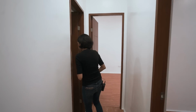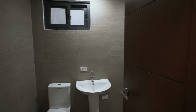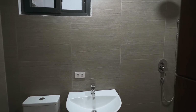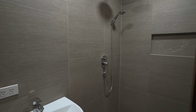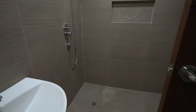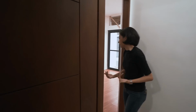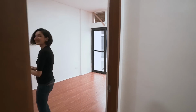And here we go. Oh, this is the common toilet and bath. So pretty spacious, good layout. Fun fact, this is one of my favorite compact bathroom layouts. Yung magkatabi yung shower, sink, and toilet in one line. Kasi for me, it's very efficient. Ganyan din yung CR ko kasi. Just saying. Alright, and here we have the master bedroom.